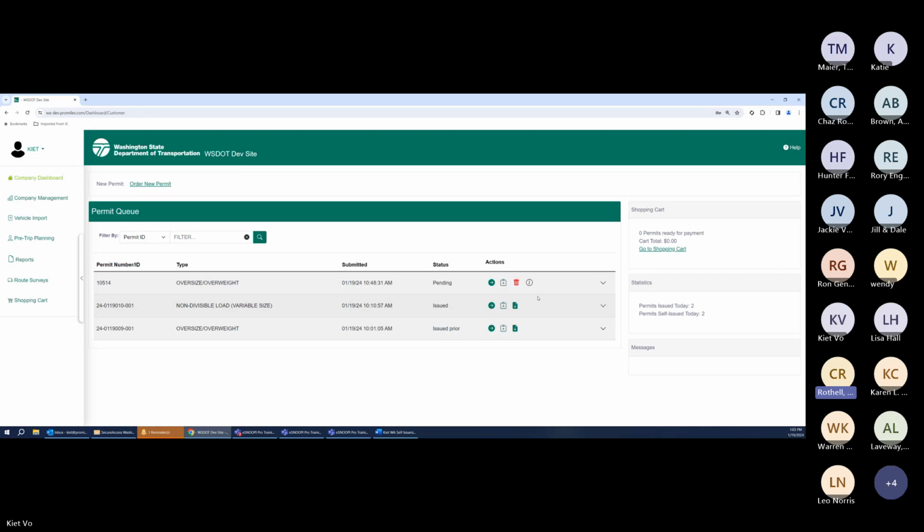Michelle, would this be where he would use split trip if he's starting on a state highway and then going onto a county road and then getting onto another state highway? I think Michelle's internet may have dropped out. What was that question? Okay. So I think what he's asking is he's starting on a state highway and then he'll be cutting onto a county road and then getting back onto another state highway. So in this case, I think he would be using the split trip feature. Is that correct? That is correct. You would have to use the split trip feature for that.